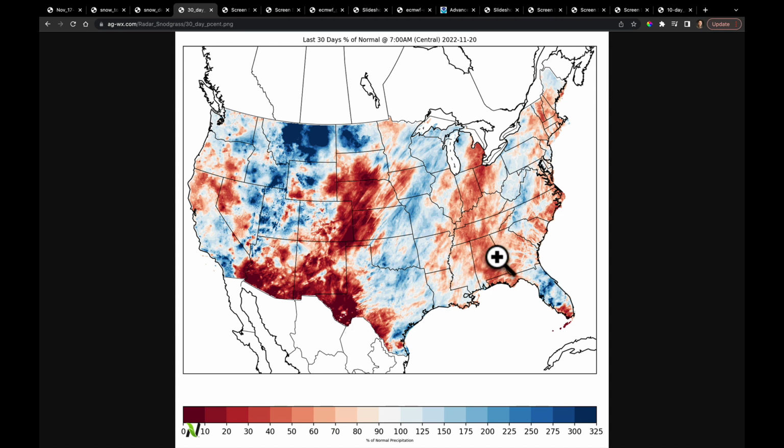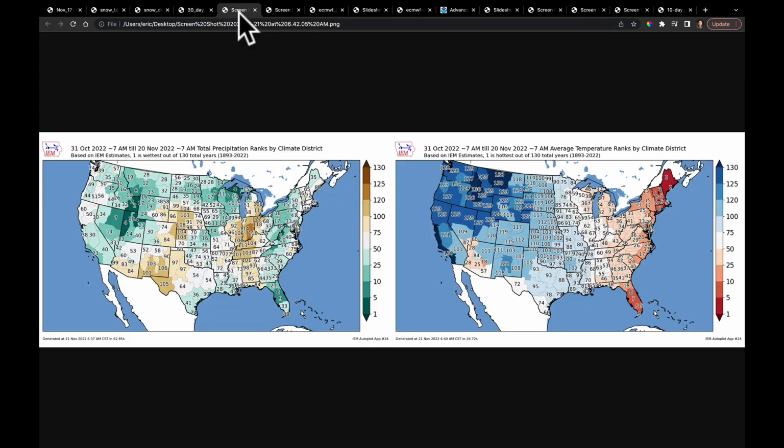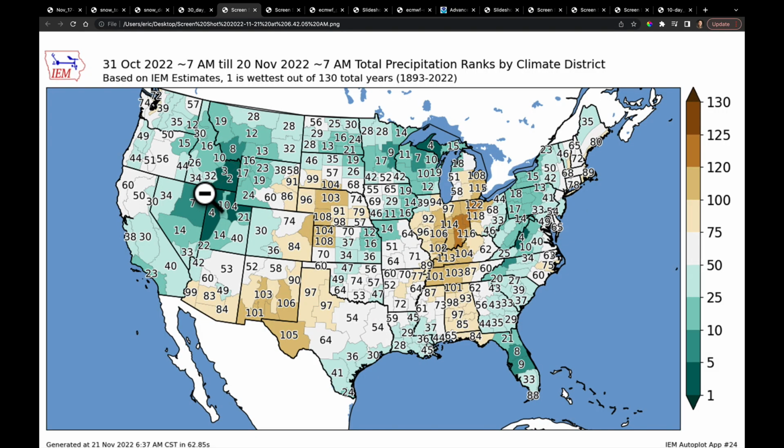Now, that's not to ignore the dry conditions we've seen from parts of the Southeast to the eastern Corn Belt, but there's going to be some changes in this coming very soon that we need to take a close look at. So I wanted to give you some stats so far in the month. Let's go over here on the left. This would be the precipitation ranks by climate district so far this month. And again, those dry areas really jump out at us here, the places that really need some fall precipitation going forward.